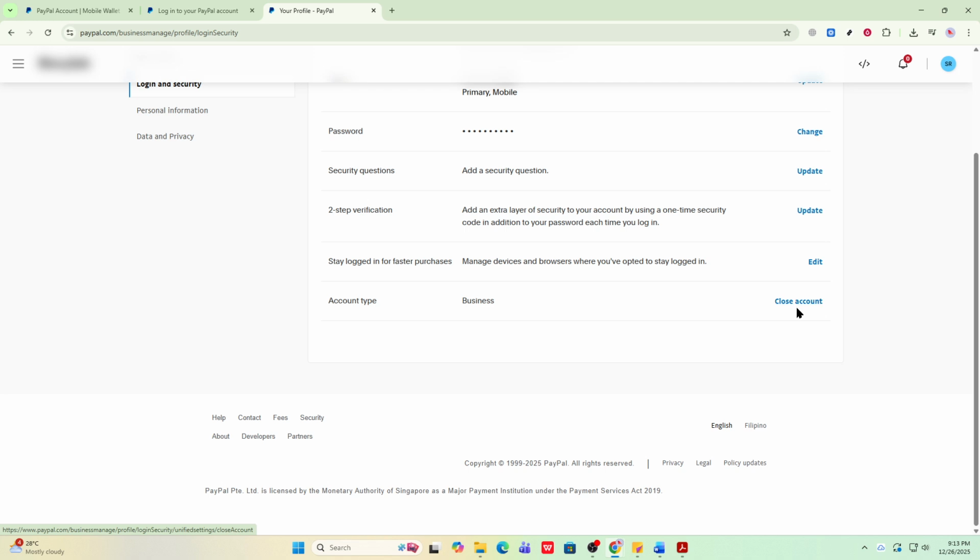It's also a good idea to make sure you don't have any active subscriptions or automatic payments tied to PayPal, as those can cause problems later. And once deleted, your account cannot be recovered. If you change your mind in the future, you'll need to create a new account from scratch.